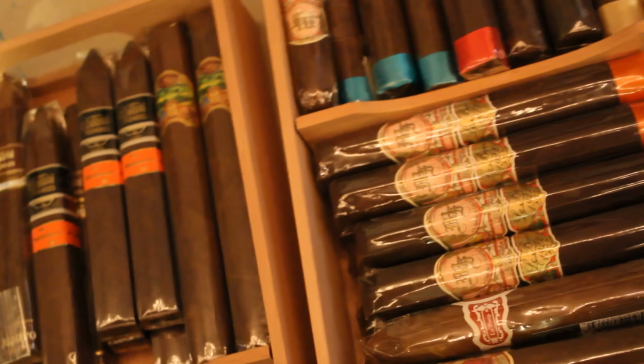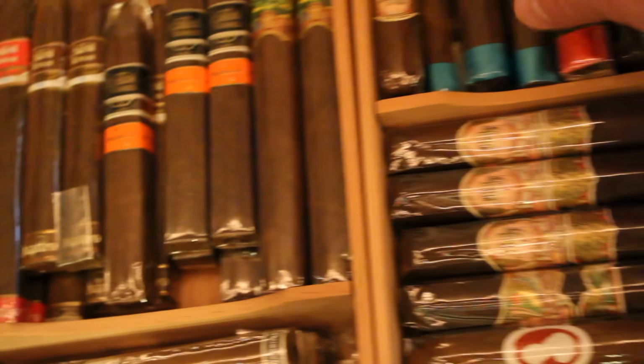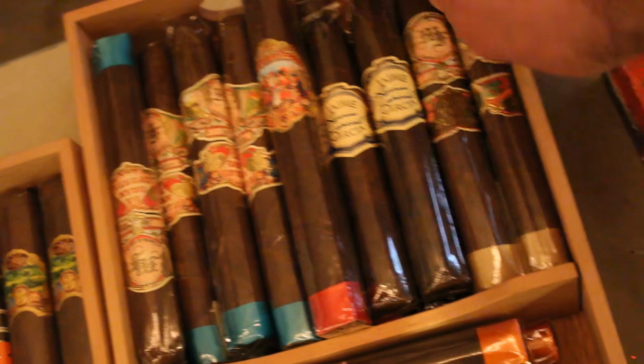And lastly in this tray is all my Padron sticks. So you got a bunch by My Father and Garcia, basically the same factory. We've got a bunch of the La Bijou 1922s, some La Duenas. I know I've got some Judges in there somewhere. Where are they? Yeah, here they are. Here are the Judges right up there.